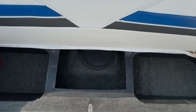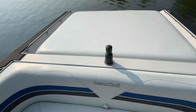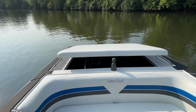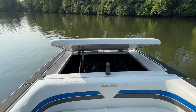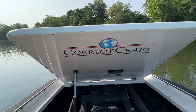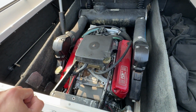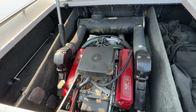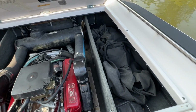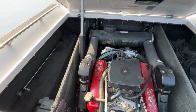We open up, there is storage underneath and a battery switch. This does have a power hatch, so let me flip that up real fast. See that working how it should. Awesome old school Correct Craft logo underneath. Fiberglass underside, I think that's awesome. And then underneath we have a PCM 351. Surface is fresh on here. Does have a nice mooring cover and storage on either side.